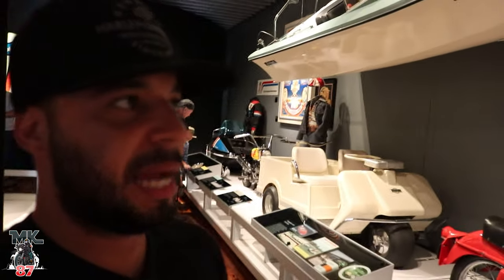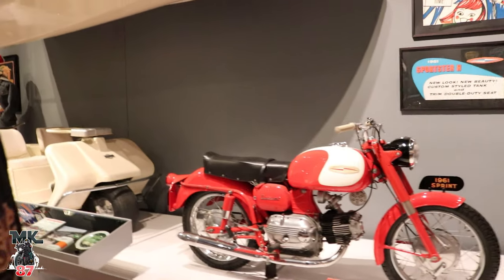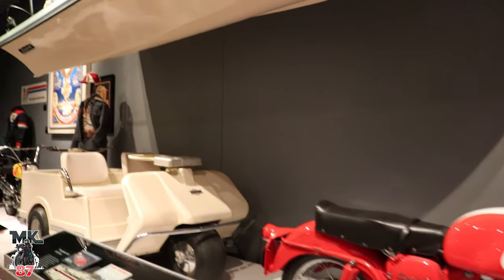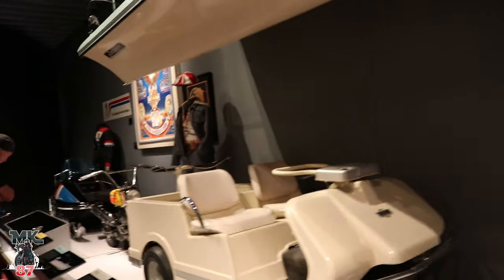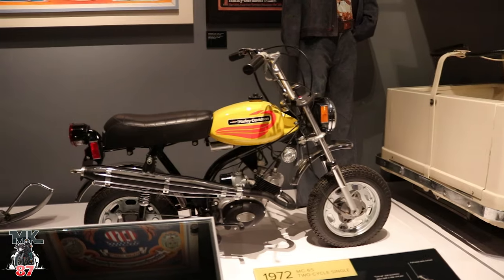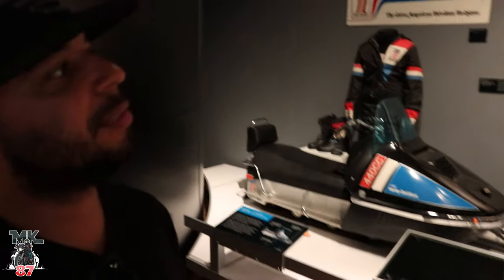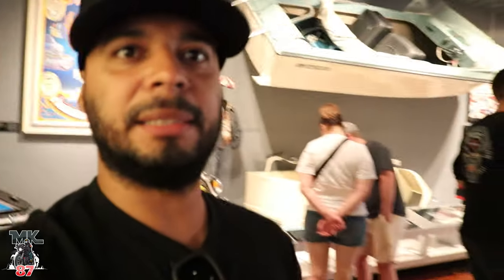And then what we're also going to have in this room is all the AMF products from back in the 70s. You're going to have the scooter right here. That's fun. This bike right here. This golf cart. A boat. Yes, a boat. This little bike, and yes, a snowmobile back then. So the 70s were an interesting time, to say the least.